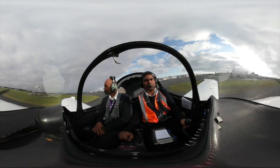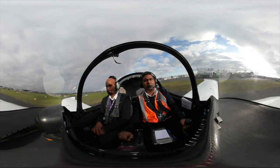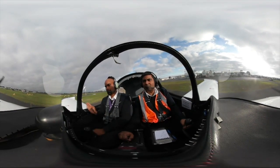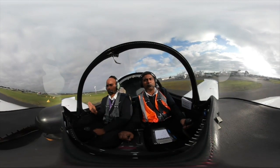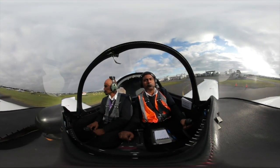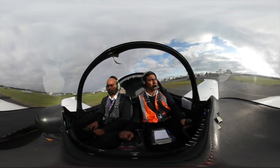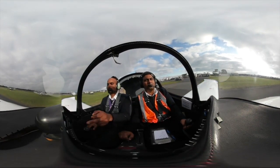Ground, Kilo X-ray Uniform, Cessna 172 on Foxtrot 1, request taxi to the apron. And get on the centre line, which is off to your right. Kilo X-ray uniform, left turn to the apron. There we go. Left turn to the apron, Kilo X-ray uniform. A little bit, that's too much. It is hard to taxi this thing because we are taxiing at a high power setting.